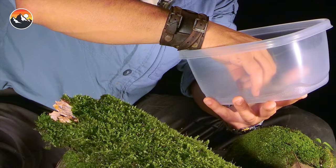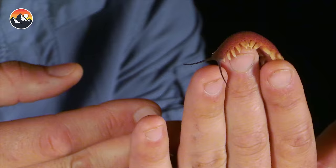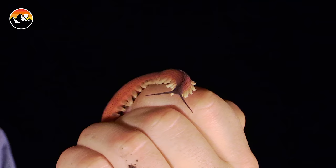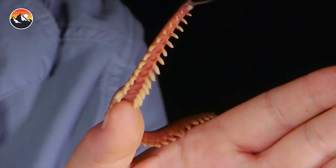Let me see if I can get it to just stay totally calm on my hand. Whoa, you are looking at the velvet worm. Quite possibly the rarest creature you can come across in the Costa Rican rainforest. This creature's ancestors date back 500 million years to the Cambrian period. That is before the time of the dinosaurs. Now, this was one of the first terrestrial creatures to ever walk this planet. And even to this day, they are strictly terrestrial, which means that they stay on land.